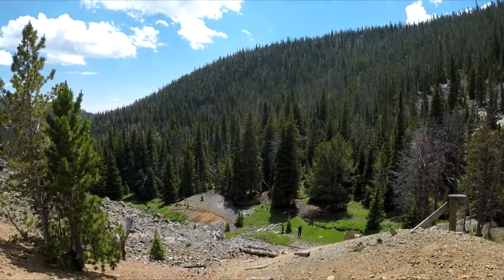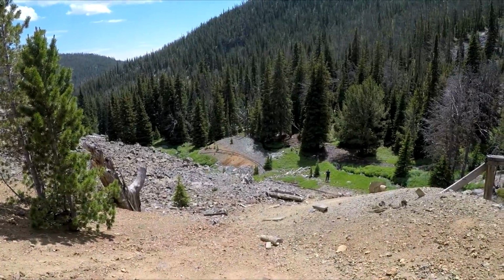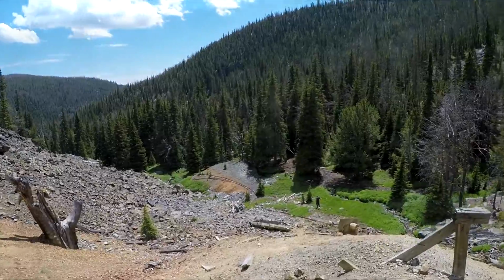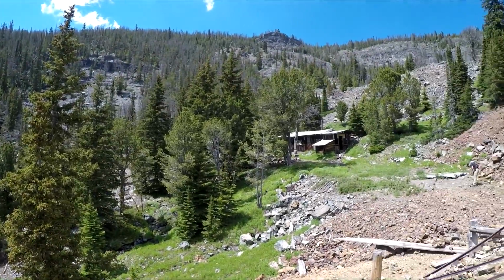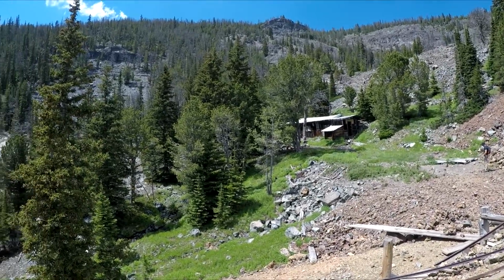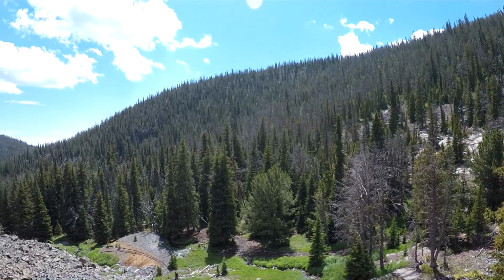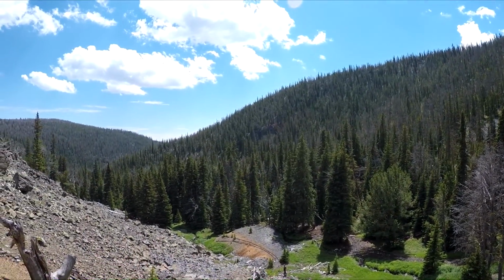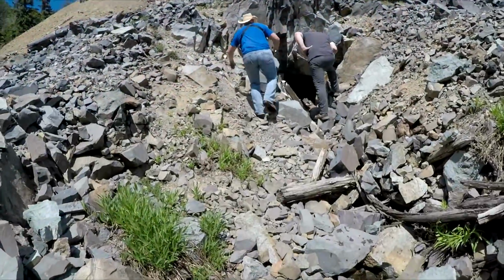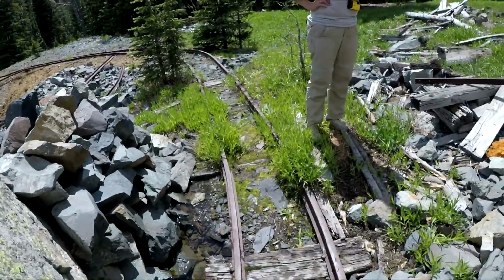You can see they had a rail car system back in the day. The rails are way down there. Just a gorgeous day for getting out and exploring. It's almost too warm with a long sleeve. See the old rails.